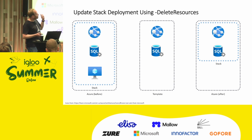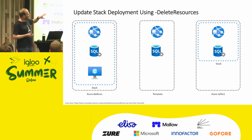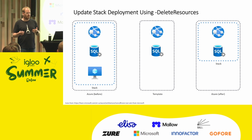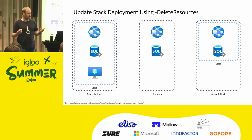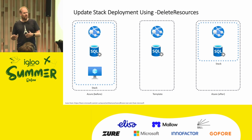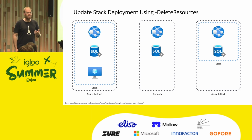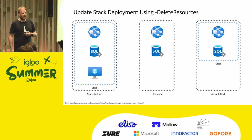The combination of template specs and deployment stacks is positioned as the replacement of Azure Blueprints. If you're using infrastructure as code to create maybe a landing zone or an enterprise-scale CAF implementation, you're now using Blueprints. They have been in preview for 25,000 years or so. They will not see general availability. They will stay in preview until they are deprecated. Actually, I think they're already officially deprecated, or at least notice is given that they're going to be replaced by template specs in combination with deployment stacks.